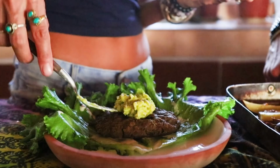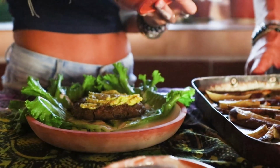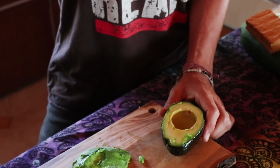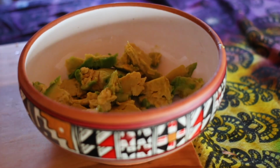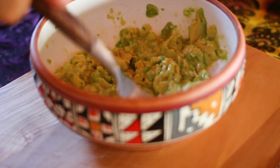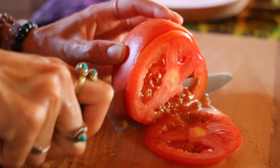So we're going to dress our burger today with guacamole. It's really easy to make your own guacamole at home. All you're going to do is take a really ripe avocado, slice it in half, dump the goodness into a bowl, and we like to use some coconut milk, even a little bit of lime as well. We like to squeeze a tiny bit of that just to give it a little bit of zest, and then just start blending it with a fork to create your guacamole. And then from there, we chop up our tomatoes.